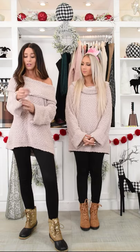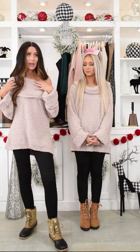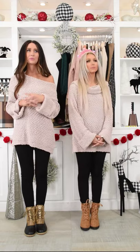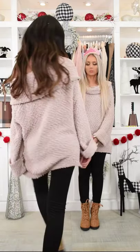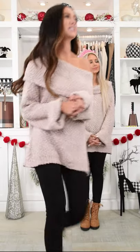But if you have longer arms or if you're really tall, these are going to be the best sweaters for you ever. It does have a fold over detail, which keeps you nice and cozy. It is a lighter color, but I think you're good to wear whatever color undergarments you want with this one. And it's also a longer fit, so perfect to wear with leggings. We're wearing those same really cute leggings that I'm obsessed with.